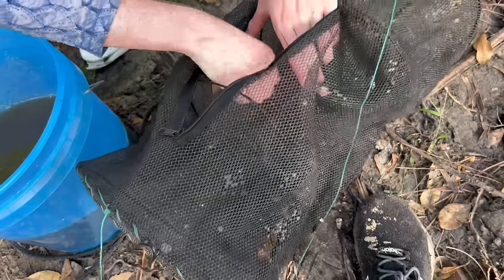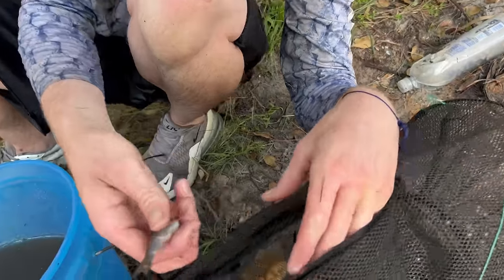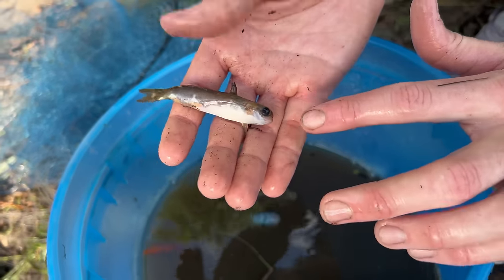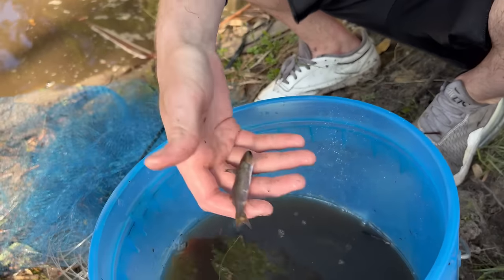Okay, where's that cool stuff? Yeah, what is that? Oh, what? Look how big his eyes are. That's a little catfish or something. Guys, comment down below. I have no clue.